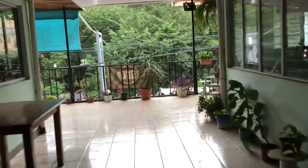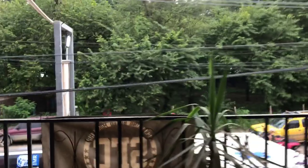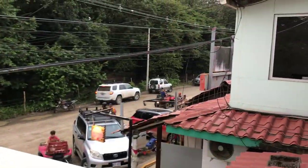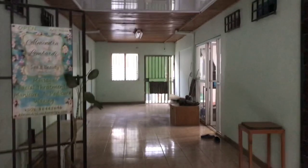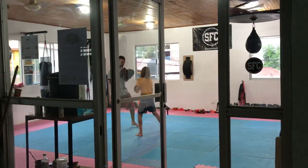So this is where the kickbox school is. Let me show you. This is Santa Teresa, and this is just how it looks. It's a very dirt road small town with lots of surf spots and beautiful ocean and the kickbox school. There's a nail salon and there's a little shop. We're going to wait until it's done and then we head to the beach to watch some sunset.